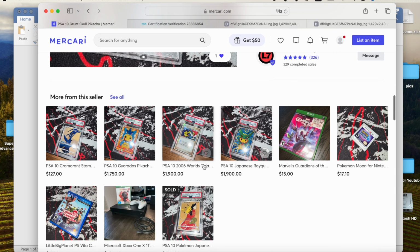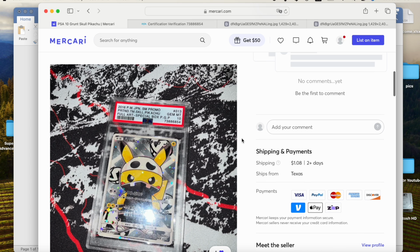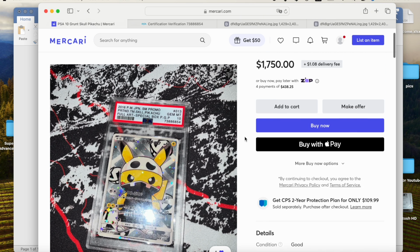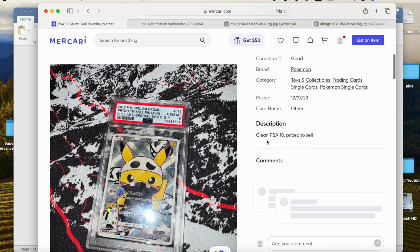Going down here, you can see that he has a bunch of other high-end cards for sale. You've got the PSA 10 Kramer, which I think might be a little overpriced. The Gyarados Pikachu is definitely underpriced, and the Rayquaza too. These are typically over $2,000 cards. This Skull Pikachu I've been looking for is also typically over a $2,000 card. He has it priced at $17.50, and the listing just says it's a clean PSA 10 priced to sell.